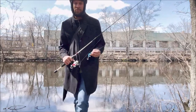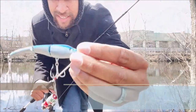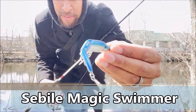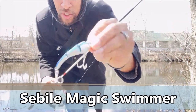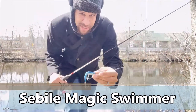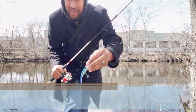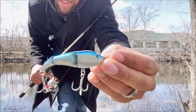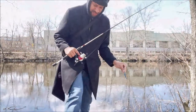So, we're going to be reviewing this swim bait made by Patrick Sebile. It's the Sebile Magic Swimmer. Now you see the magic is it's on a pivot. Just like any other swim bait, it has joints. Some have two. The gliders have two. There's other swim baits that have three or more. They have more action, a little more craziness going on, and Sebile has decided to make two joints here. And those are the ones I like to use.